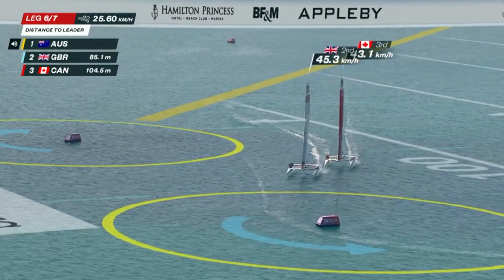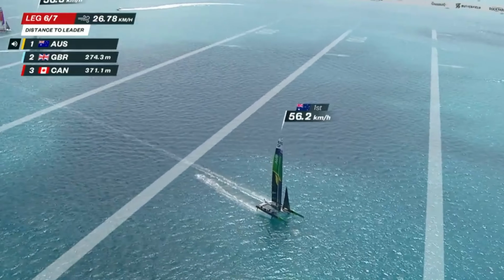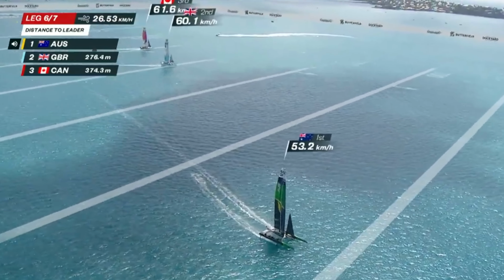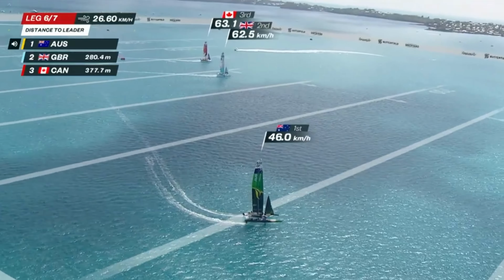These are like Formula 1 drivers. It's tight. Is there an overlap there? Back with the leaders now. Just 700 or 800 metres to go until this final gate. And there's no mistakes coming from this Australian crew so far. What do we always say about the Australians? They're fast and they stay out of trouble. Yep. And that's exactly what they've done here in Bermuda.